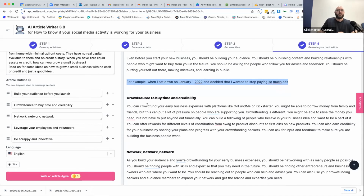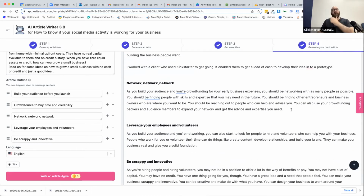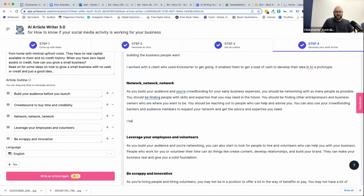Same down here, crowdsource to buy time and credibility. So in this case, it's going for platforms that raise money. I would say I worked with a client who used Kickstarter to get going. It enabled them to get a load of cash to develop their idea into a prototype. So then I go and give a little bit more into that story. Network. I can then go, yep, I began my networking experience with BNI on the Gold Coast way back in 2017 when I was new to business and new to my particular industry.